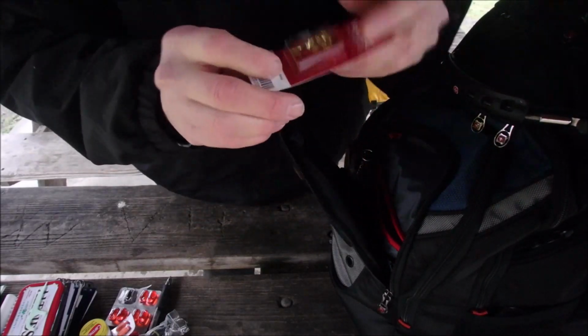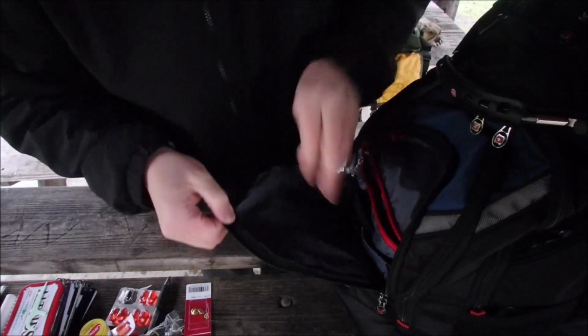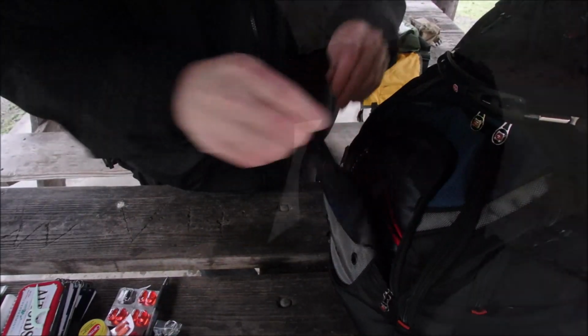Oh, and I got these little rank insignia. These are the pin backs, because I wear a rank at work because I'm a supervisor. So that's all for the front.